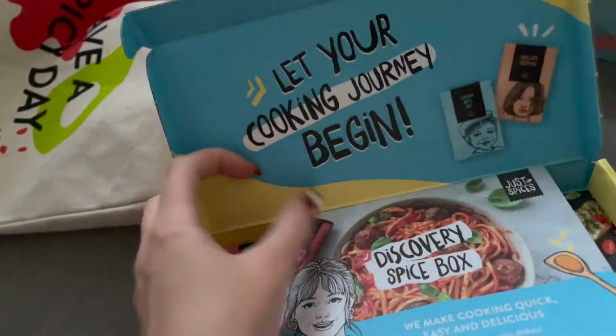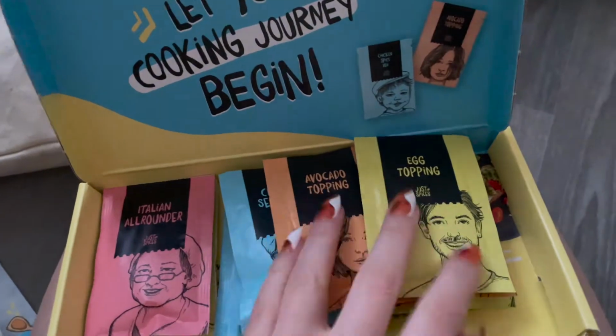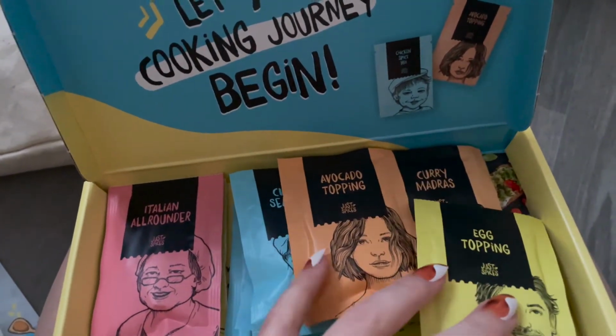Let me see if I can actually open it. Here we go, Discovery Spice Box. And it comes with all these toppings. You've got an egg topping, avocado. That is my absolute favourite.